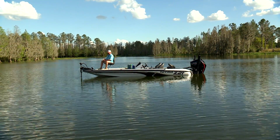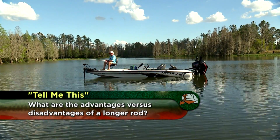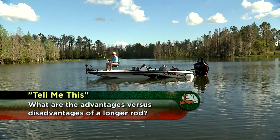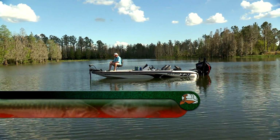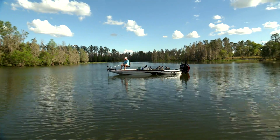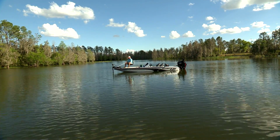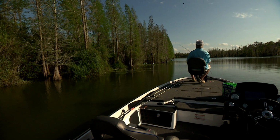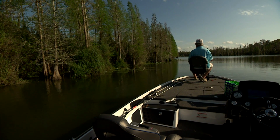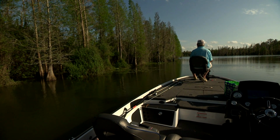As we fish along, I'm going to be answering some of these questions that we receive. What are the advantages versus disadvantages of a longer rod? Okay, listen up. Longer rods move line faster on the hook set. You also get a better hook set, and they also affect lure action. But when you're pulling a bait, let's say with a 6-foot 10-inch rod, you'll move a bait a greater distance than you would with a 6-foot rod.